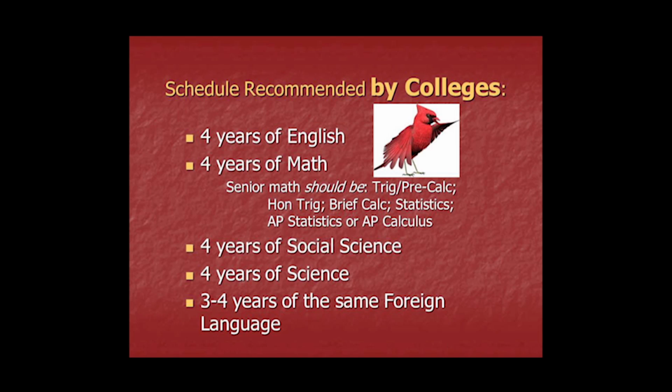The additional classes in this slide include taking a challenging math class your senior year, such as Trig Pre-Calc, Honors Trig, Brief Calculus, AP Calc, Statistics, or AP Statistics. An additional year of social science is suggested, such as AP Government, AP Macroeconomics, or AP US History. An additional year of science is suggested, and many colleges would like to see physics and chemistry or AP science classes such as AP Biology or AP Chemistry. Colleges love to see foreign languages, especially 2, 3, 4 years of the same language.